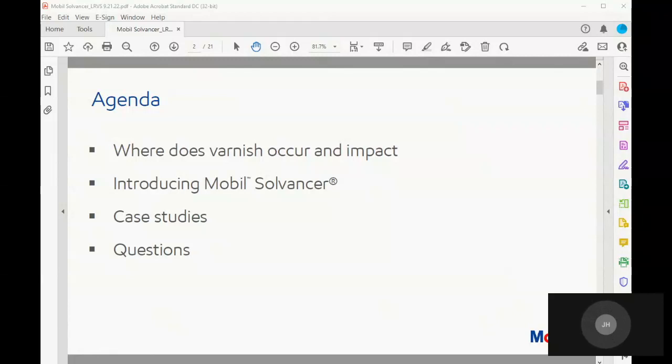Next slide. We'll talk a little bit about where varnish occurs and the impact, and you've heard a bit about that in previous talks too, and some updates and some good testing that I appreciated from Polaris. We'll then talk about the introduction of Mobil Solvancer. We'll have some case studies and then time for some questions.